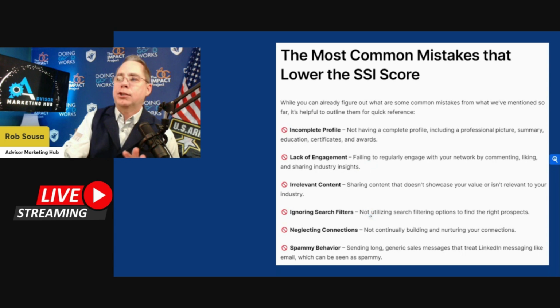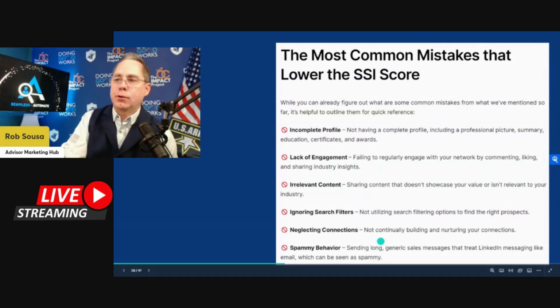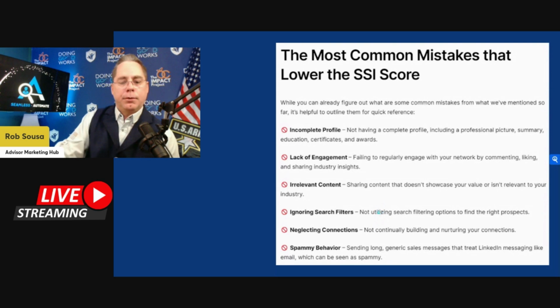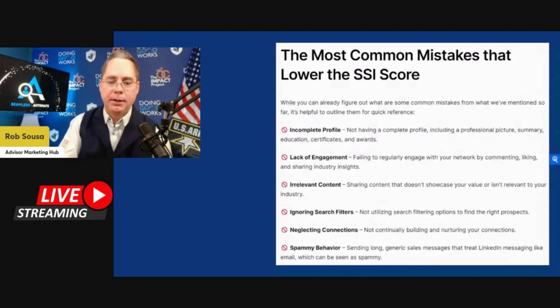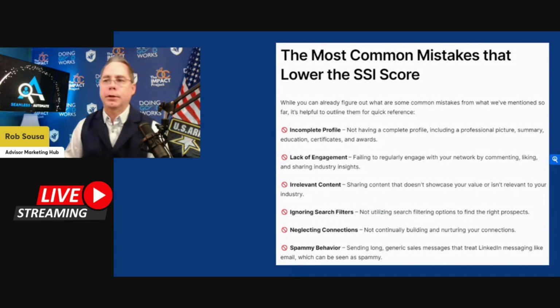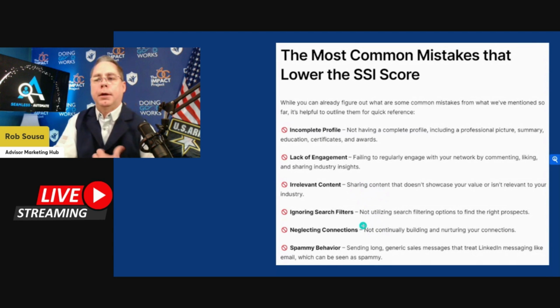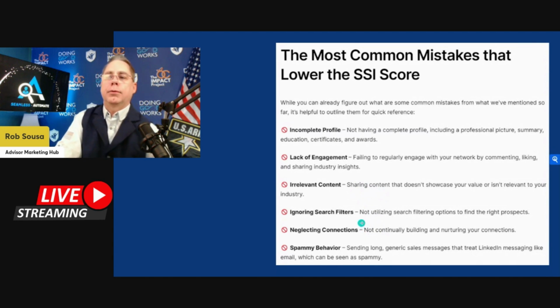Okay, so make sure you're engaging, commenting, liking, and sharing. Don't be one way. Make sure it's relevant content. And then ignoring search filters. And what we mean by that is, if you're not presenting solutions and content to the right target audience because you're ignoring the search filters and you're blasting it out to everybody, including those who are connected in your network but who aren't your target audience, then it's going to be considered irrelevant content that is ignoring search filters to serve that content and solution and ideas up to the right audience.